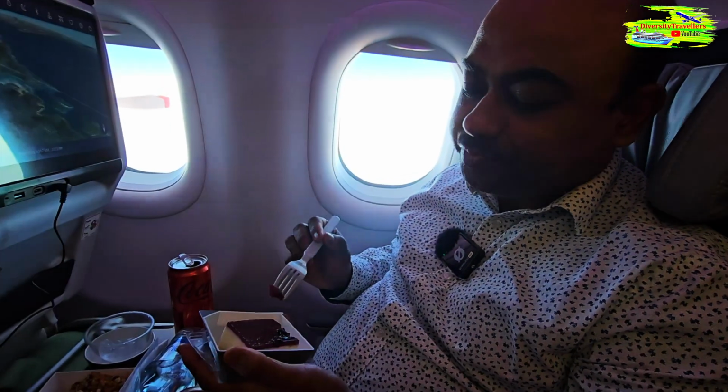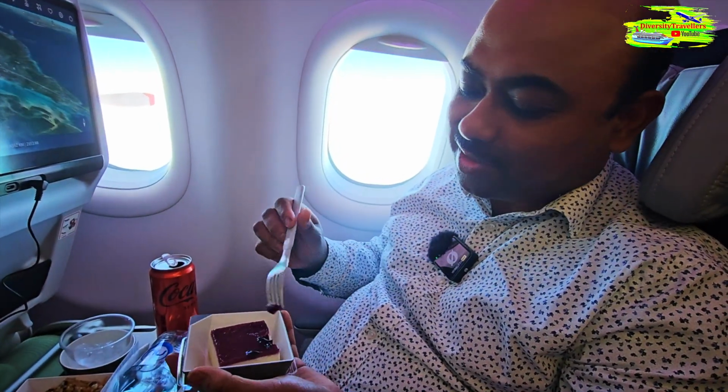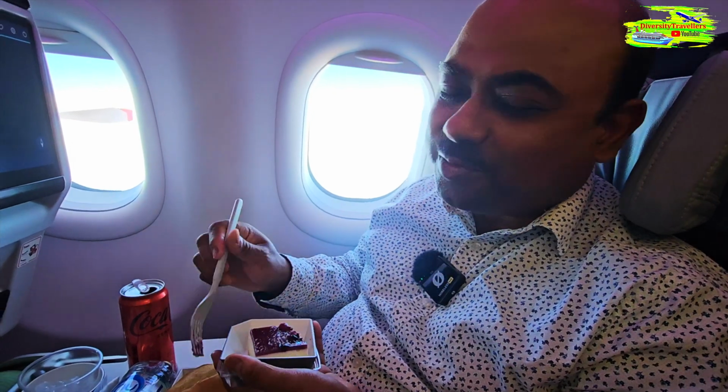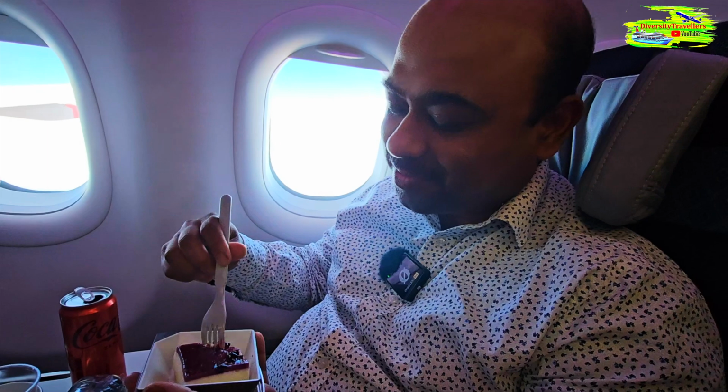This is actually, I think, a panna cotta. So it's like a wobbly panna cotta, nicely made. So I'll just try it a bit. Oh, this is fantastic. I think this is the best out of all these three dishes that I'm trying on this flight. This is really lovely, and it has got raspberry jam on top, and the panna cotta is very nice.